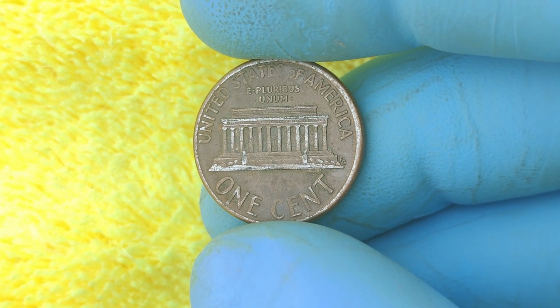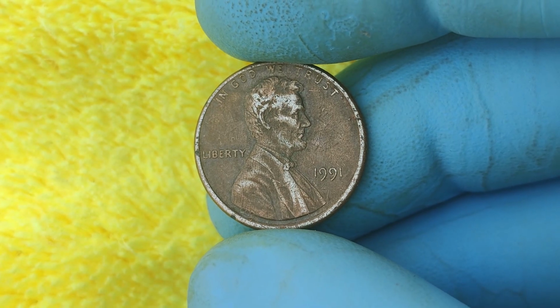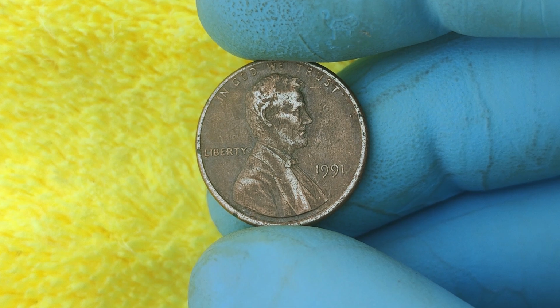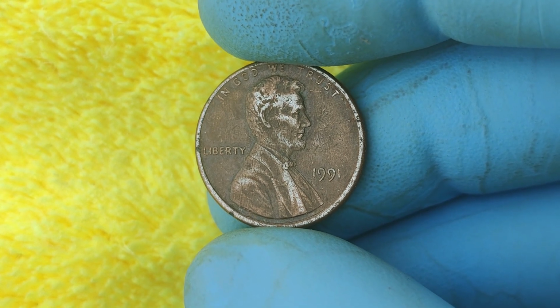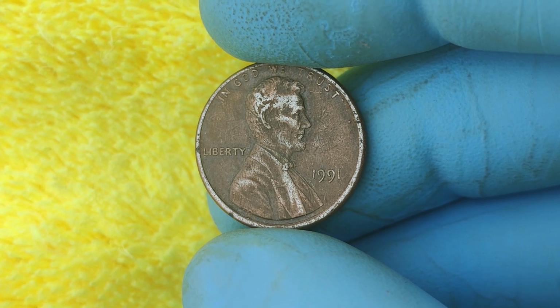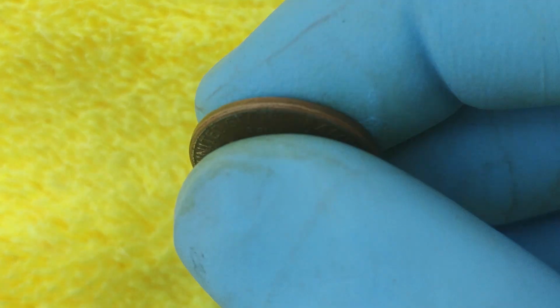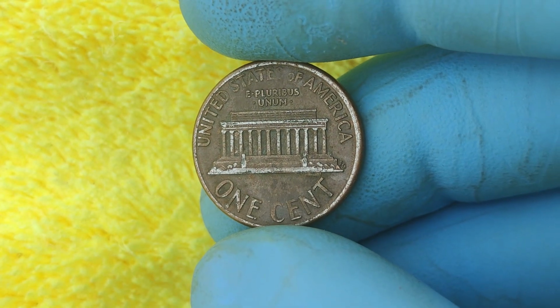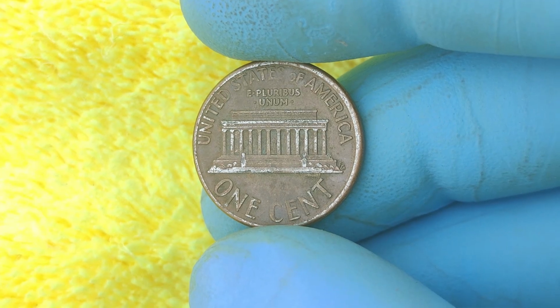Now here's where things get interesting. Even though millions upon millions of 1991 pennies were struck in Philadelphia, not all of them are equal. Condition is everything in the coin collecting world. A heavily worn penny that has passed through thousands of hands will likely be worth only 1 cent. But a perfectly preserved example, especially one with exceptional strike quality and strong luster, can command a much higher price.